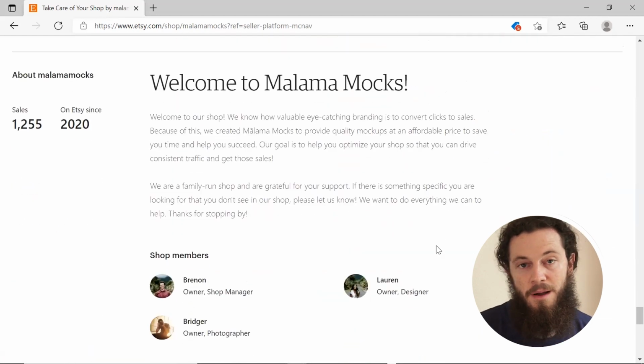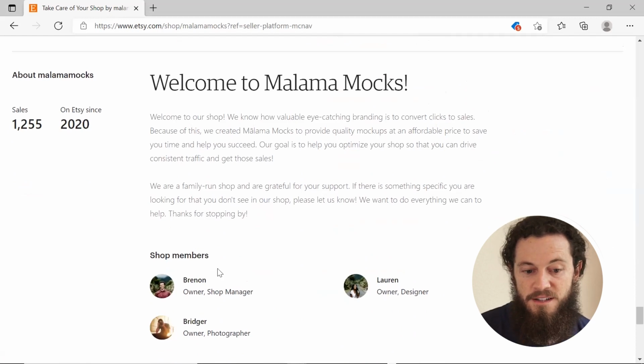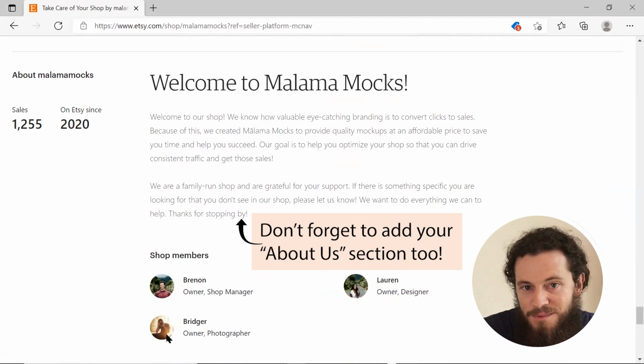You can showcase the shop owners and what their role is in the store. It just adds credibility to your shop. And you can add pictures of the shop members, and it will allow the customer to see there's a face behind the store.